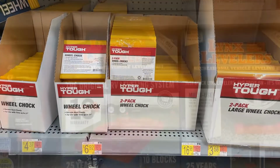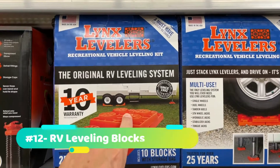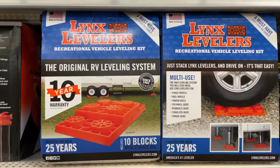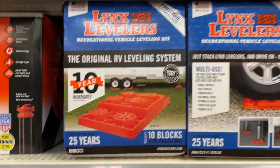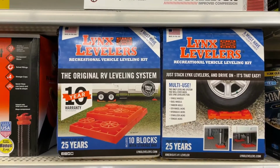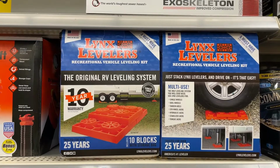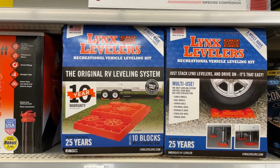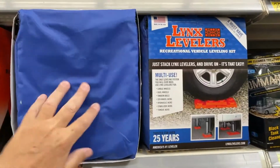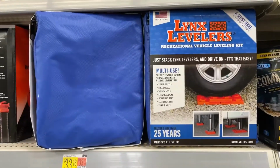Must-have item. Levelers. And these are fantastic. I have these exact ones, and you never know how many you need. So I actually have 2 sets. You're very lucky if you get to a campground and it's perfectly level, and so this is going to help you level out your RV. And they come with a nice little plastic case with a zipper here. I have 2 sets.